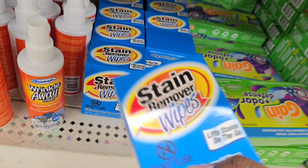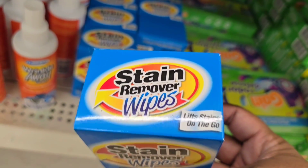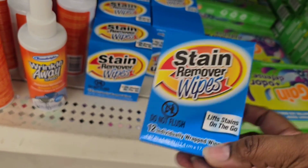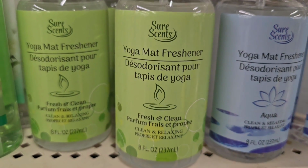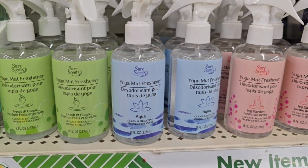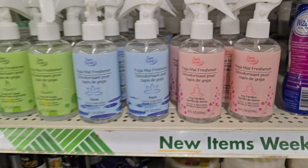Also in the cleaning section, they have new stain remover wipes. I've never seen this item at the Dollar Tree, and it comes with 12 wipes in there. You can grab a few, throw them in your bag on the go, just in case you have that little accident. They also have this. This is a yoga mat refresher. They did have 3 different scents available at the Dollar Tree, and again, these are all $1.25. Brand new item.